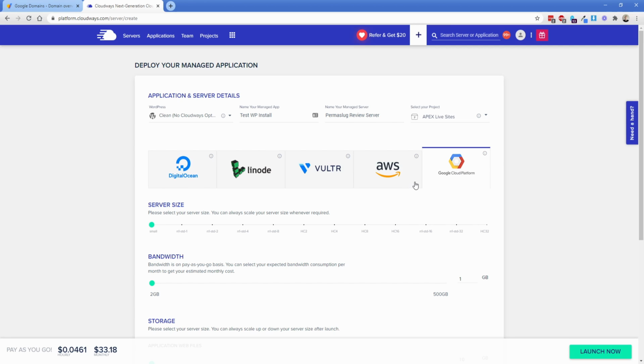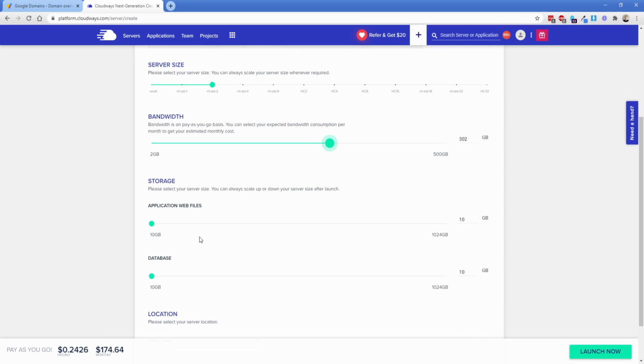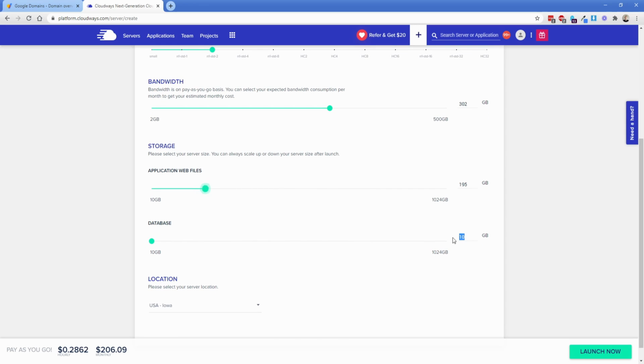So let's take a look. A typical server like my 8 gig Vultr server pretty much lines up with this one right here, the Google Cloud N1 Standard 2. At its base cost, that is $138 a month before bandwidth. I think on average, I'm at like 300 gigs of bandwidth. Let's go roughly 300. And then storage, I don't know what I use. I think it comes with like 4 terabytes or something insane. But let's just say 200 gigs. Database size, I don't think is very big. Let's go like 20 gigs. And so you can see that server would cost you about $207 a month.